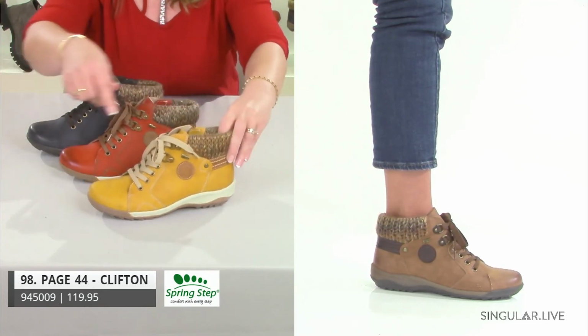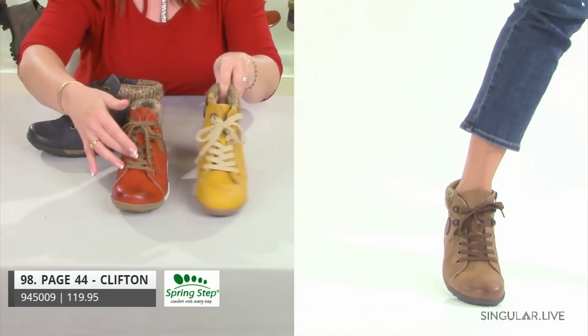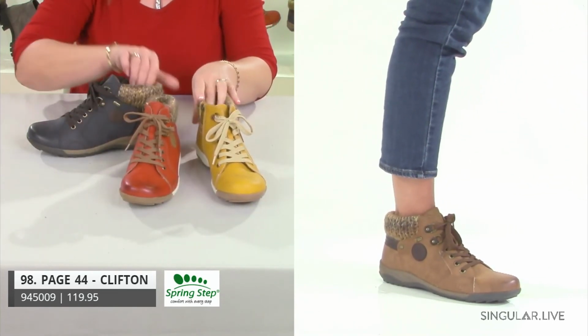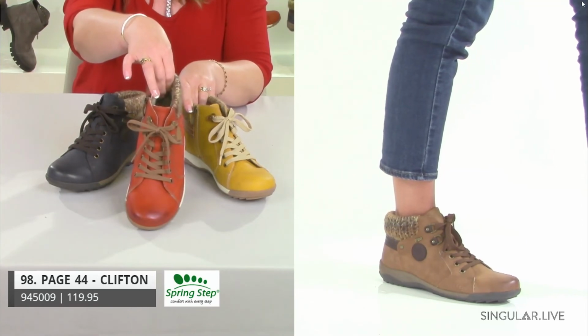There's the sweater top, but take notice of the toe shape. So she's a lace up, a little reminiscent maybe of an athletic style. There's the laces, there's the inside zip, and take a look at how cute it looks on the foot. Look at the little shaft height. It's just adorable. And you know what? For these styles, you don't have to wait for bad weather, right? Why wait? You can wear them whenever.